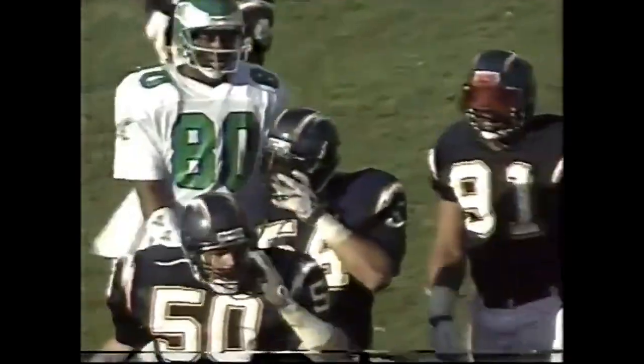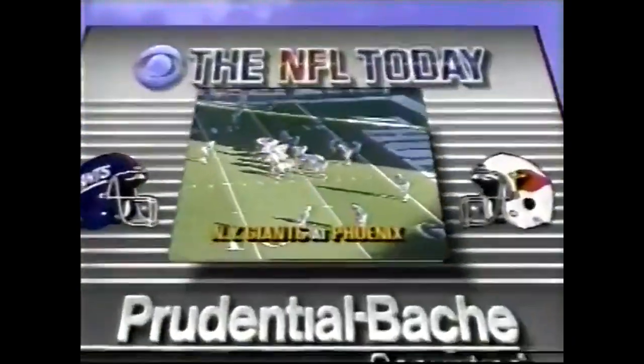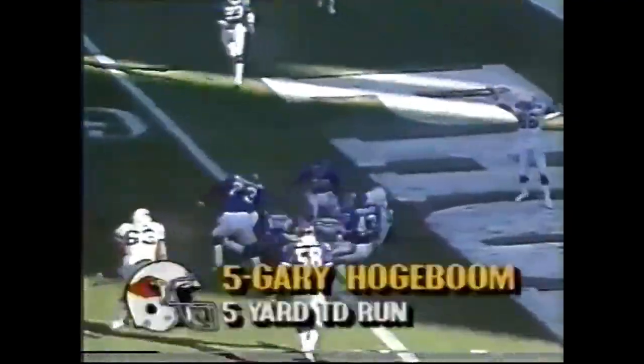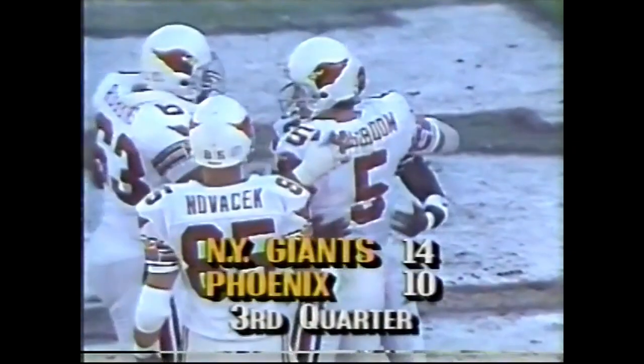Let's take you back to New York and Brent Musburger. Tim, here's a moment that Philadelphia Eagle fans are going to enjoy. Hogaboom on the quarterback draw has scored for Phoenix early in the 2nd half. They close in on the Giants now, trailing by 4. We'll keep you up to date. Let's send you back to Tim.